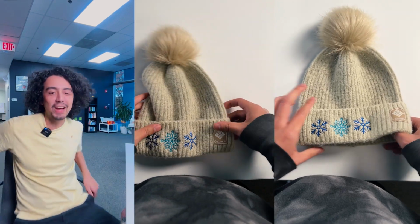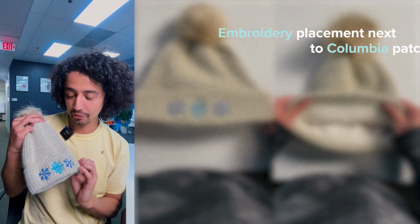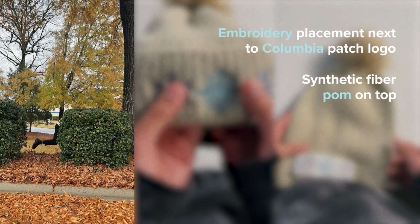Hey Elizabeth, so as you asked, I've been testing the new Columbia Pom-Pom Beanie. You can put your own embroidery design right next to the Columbia logo here. I did try to find some cats to entice with the pom-pom to figure out if it's cat-proof, but no luck.